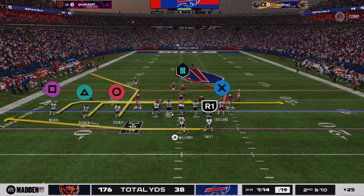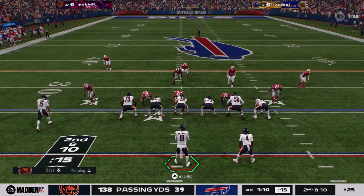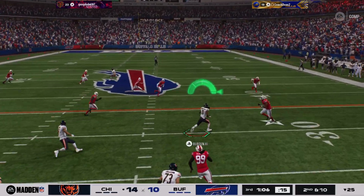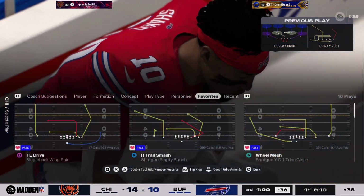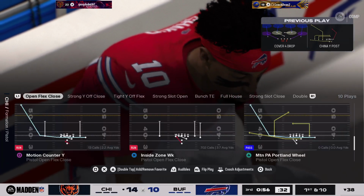Well, nothing doing on the last run. It's 2nd and 10. Now Williams. Complete right side. Burton has it. And he's taken down just a couple of yards shy of the 40. Give him 13 on that play. And that'll be 1st down, Chicago.